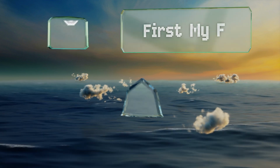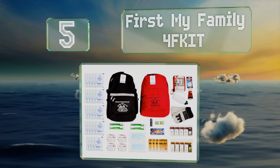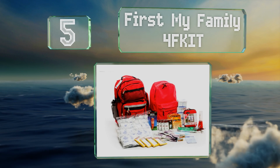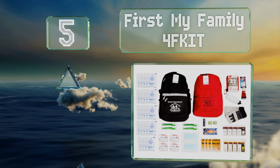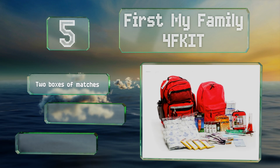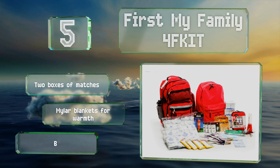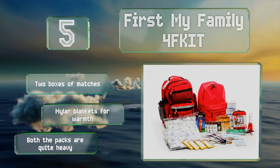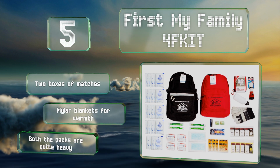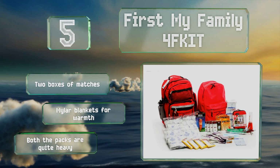Moving up our list to number 5, the first My Family 4F kit is a sizable option that includes rations for 4 people. It also comes with work gloves and masks in case you're dealing with collapsed buildings or contaminated air. The food is nut-free to avoid allergy issues. It includes 2 boxes of matches and mylar blankets for warmth, but both of the packs are quite heavy.